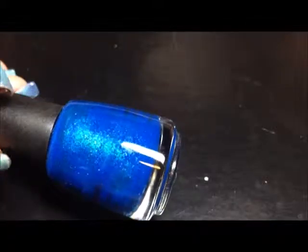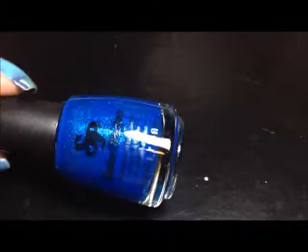And then we've got Oceanic Blue. And that's got a real nice lighter blue shimmer in it. Real nice. Perfect for summer in those ocean manis.